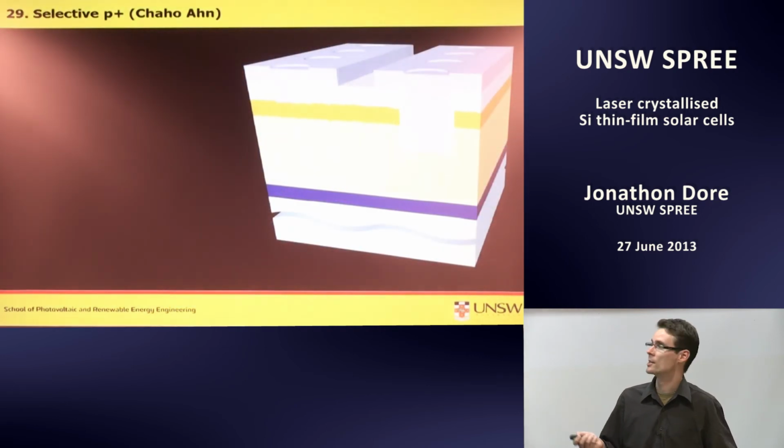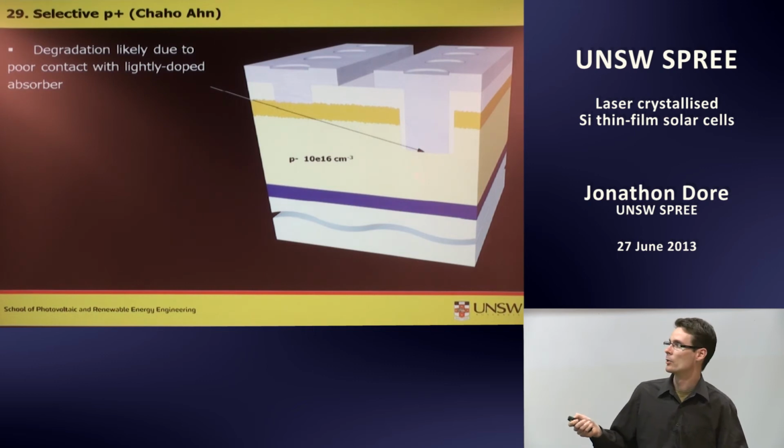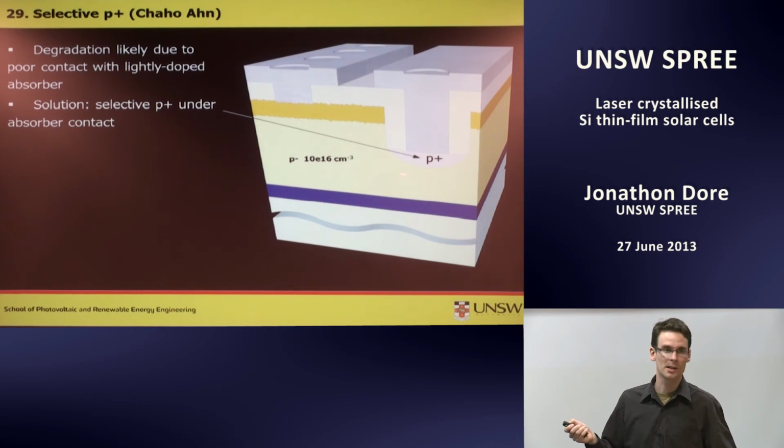And if we look at here, it's easy to see why, because we're making contact between sputtered aluminium and quite a lightly doped absorber layer, here only 1e16, I'm sorry. And so everyone who makes silicon solar cells knows that's not really an ideal device structure to get a good contact. We get all sorts of problems with Schottky barriers and the like. And so the simple solution to this is to add a P+ layer underneath this. And we do that by additional masking and doping and diffusing.